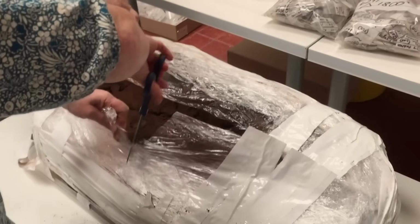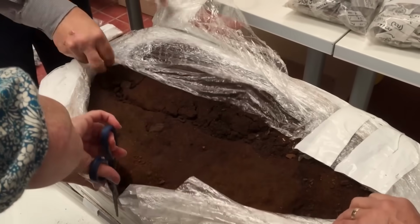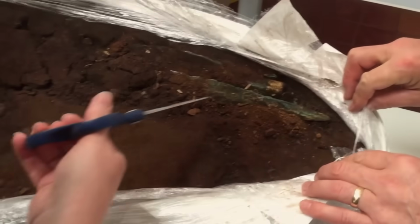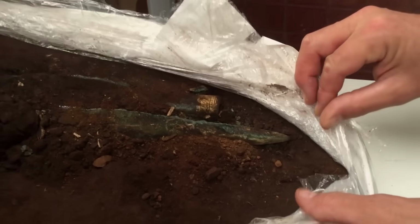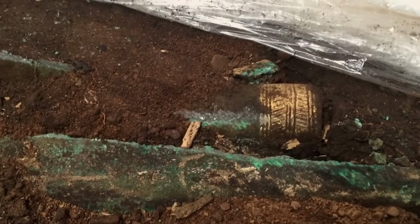The sword and the gold object were so fragile that the team brought the whole 80-kilogram block of soil back for excavation in their Glasgow lab. Oh man! Wow! I did not see that from my photograph. What they'd found was a weapons hoard.